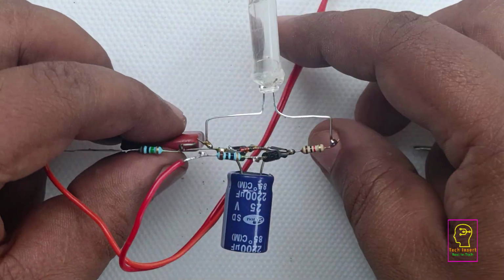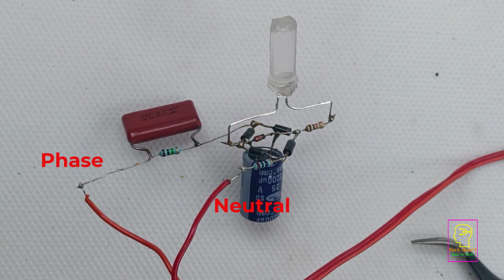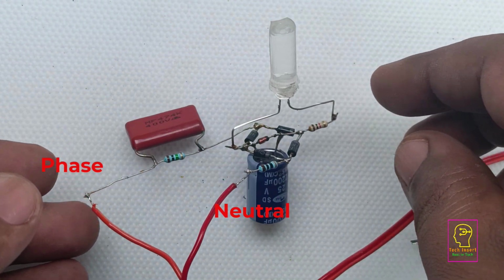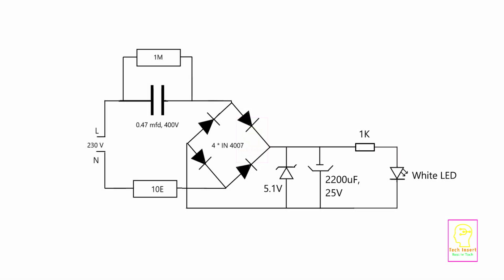This clever and efficient design delivers sufficient light during a power outage without relying on a battery, making it perfect for continuous year-round operation with negligible power consumption. This is the complete schematic of this emergency light. You can see all the components are easily available in the local market.